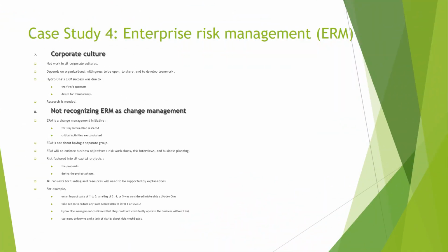Case study 4: Enterprise Risk Management (ERM). Corporate culture. Unfortunately, ERM will not work in all corporate cultures. Successful implementation of ERM depends on organizational willingness to be open, to share, and to develop teamwork among the board of directors, senior management, and staff. Much of Hydro One's ERM success was due to the firm's openness and desire for transparency on the part of various chairs, CEOs, and senior management over the years. More research is needed regarding how corporate culture affects ERM.